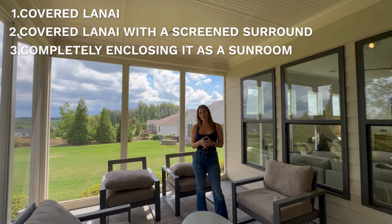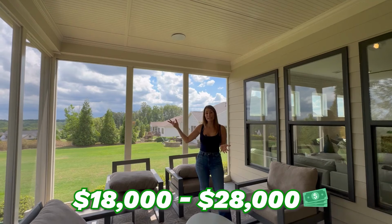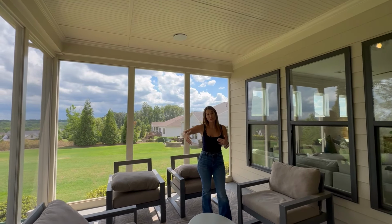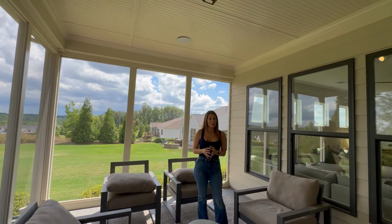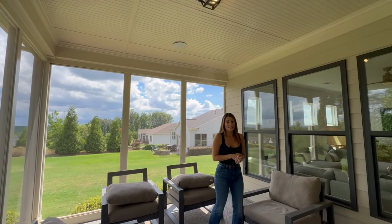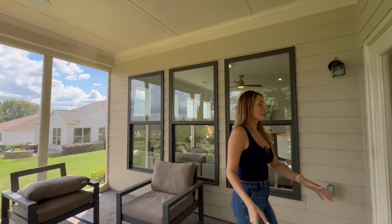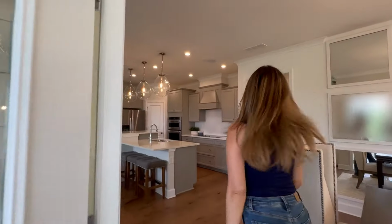And then some people actually completely enclose it and make it into a sunroom. And that's the most expensive feature, which usually runs $18,000 to $20,000. Sometimes $28,000 I've seen for the really large sunroom. So it's a pricey add-on, but it also gives you a lot more square footage. So just something to consider. Let's go back inside and let's check out the master.